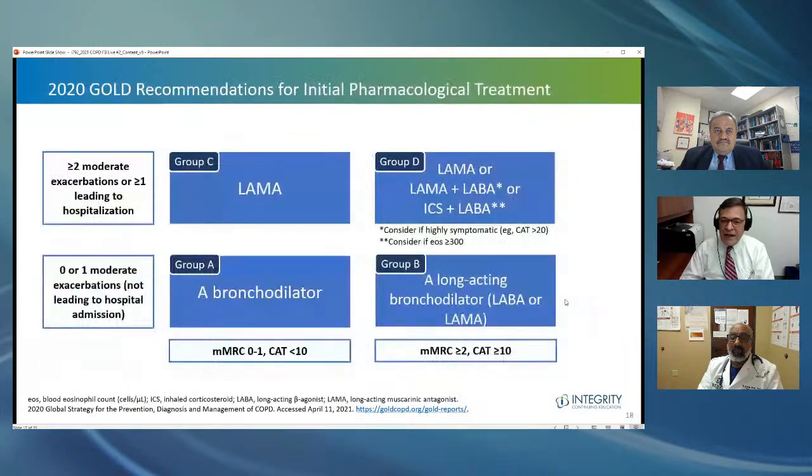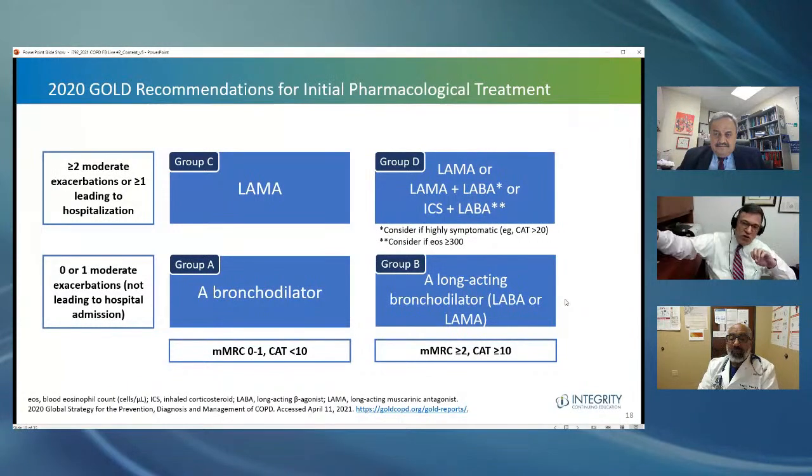But now the next slide is how we try to conceptualize for you, for all of us, more important for our patients, how we could use this idea of stratifying patients by more symptoms or less symptoms, higher risk of exacerbations or lower risk of exacerbations, as Ramon said, and to try to give you some guidance on how to personalize treatment for those individuals.